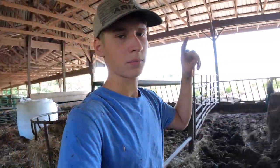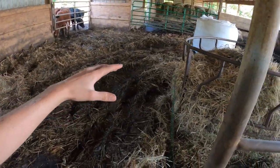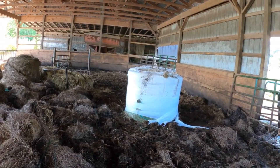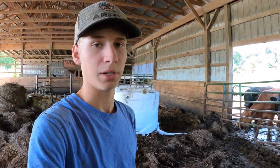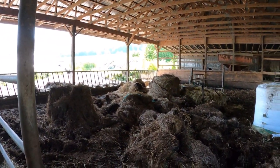Then there's some old corn fodder out there. We're going to bring that in here. Knock a couple of those bales apart in this pen. Bring some over here for the steers, and let them do what they want with it. I'm sure they'll eat some of it, but the rest they can just lay around on and stomp it in.